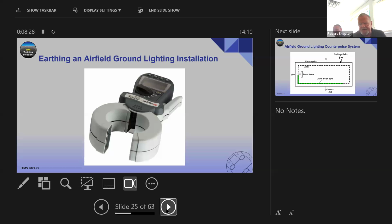Now, with regard to testing, the easy way is using a clamp. And again, Kevin will go into more detail on this a bit later on in the talk.